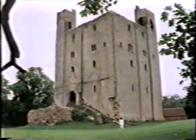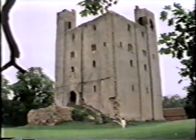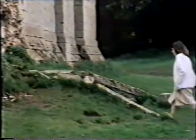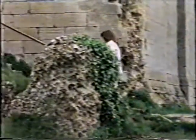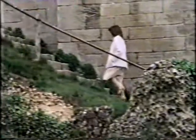I think you certainly know that the Normans were your new rulers, and they clearly meant to stay that way. Anyone wanting to take over the countryside around would have to take this tower first. And as you'll see, that would have been pretty hard.